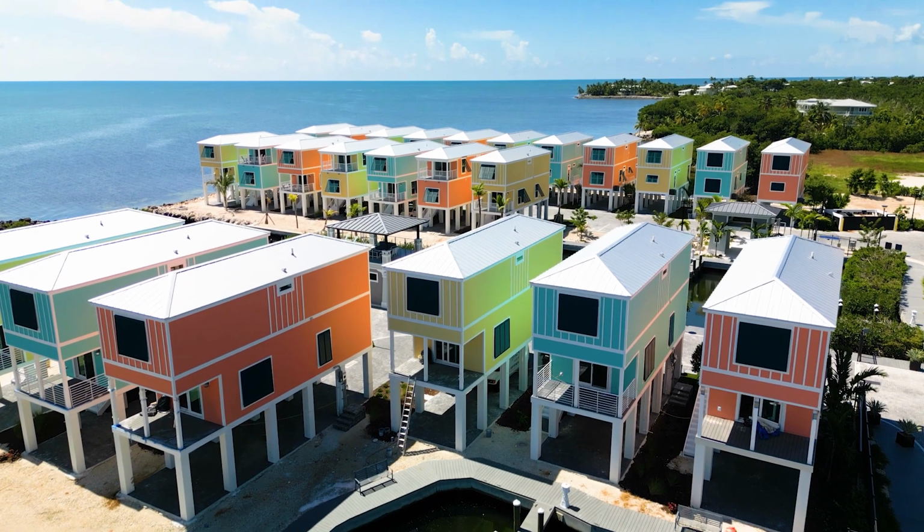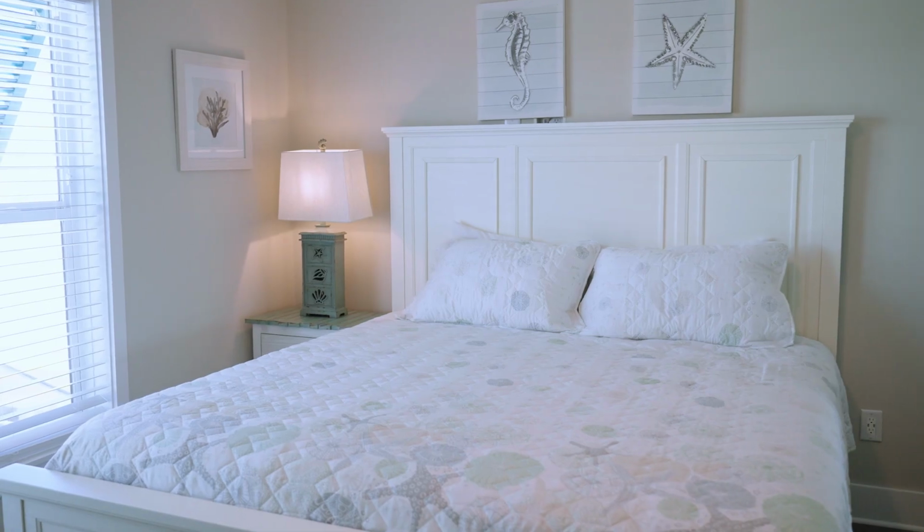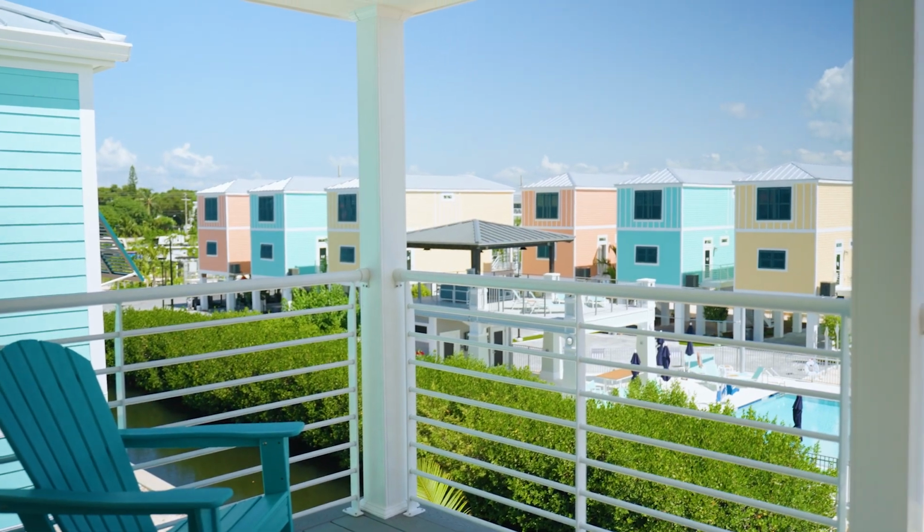Other ways to stay are our vacation homes. With a minimum stay of 28 days, contact us today so we can help you enjoy your Isla life.